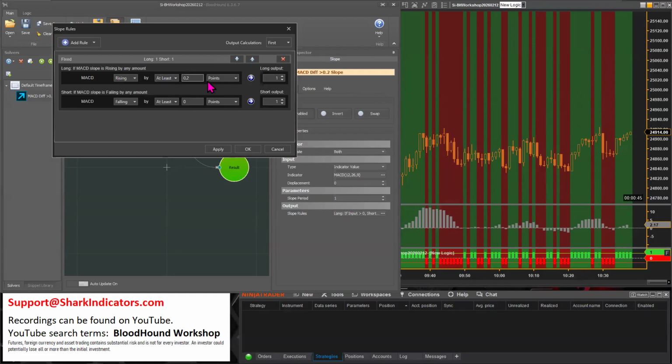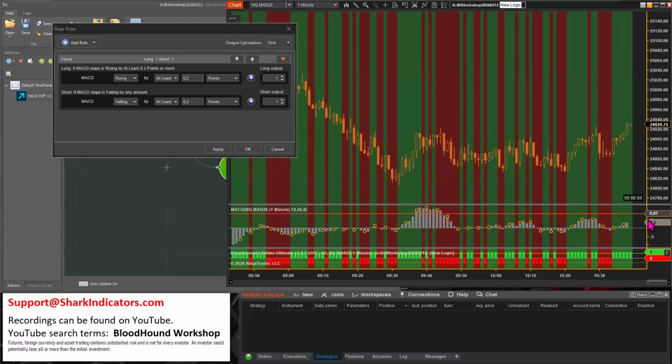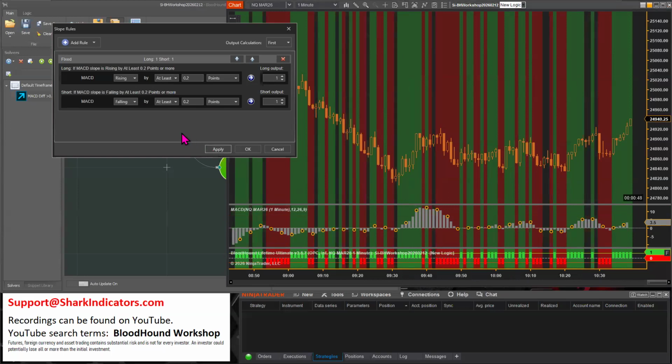All right, so a little side note here. Indicators that run in their own subpanel, those values on the right or on the left, are in points. Just think of it this way: the MACD doesn't have ticks. Only the price of the instrument has ticks. So an indicator that has its own scaling has values in points. If you look at the MACD settings, there's nothing that defines what a tick would be for a MACD. So it's in points, the whole number. So with indicators that have their own scaling, or are in their own subpanel, always use points. So if we hit apply, there we go.